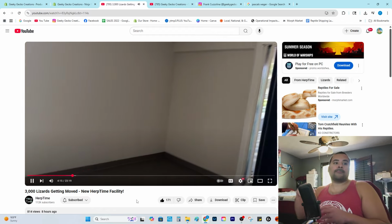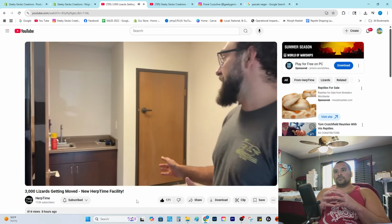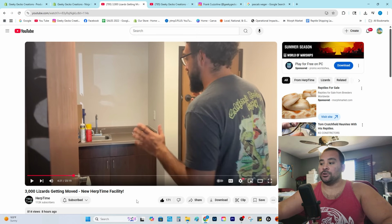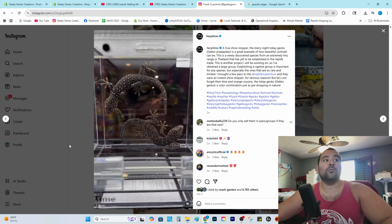Any wild caught stuff that might be sold is going to go in there, and I'm going to really seal this off. This is going to be like the quarantine room, because he deals with a lot of wild type stuff, which is some of the coolest and rarest stuff, like that tokay gecko I showed you a second ago, the Starry Night tokay. Let's just look at that again. I mean, who wouldn't want to work with these?